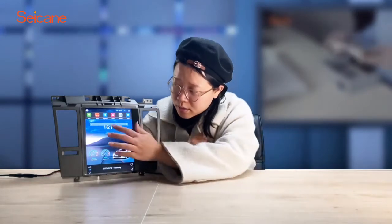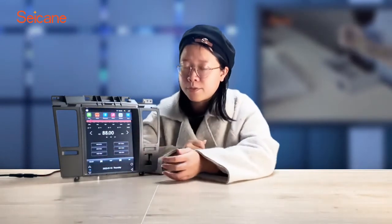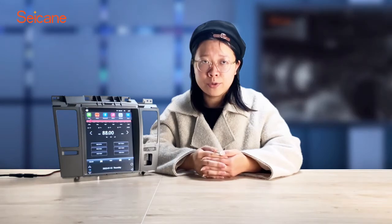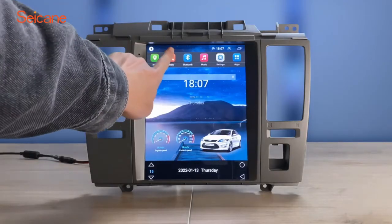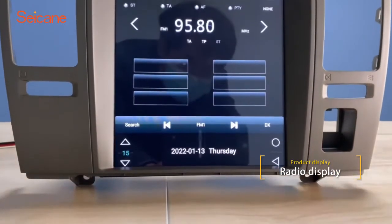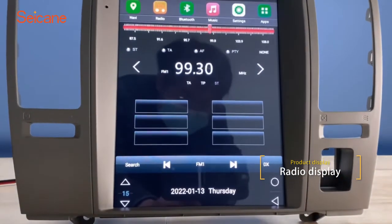Moreover, it is integrated with a high-sensitive radio IC with good reception, supporting worldwide radio channel reception. RDS standard is included from some European countries, ensuring you can listen to various broadcasts such as news, history, scientific things, and more, which can meet your interest.